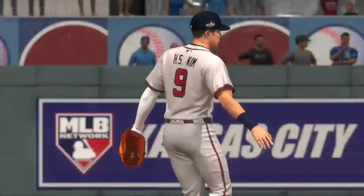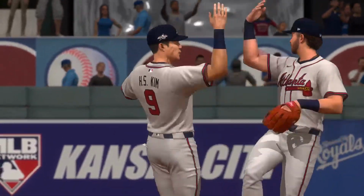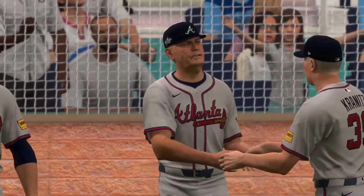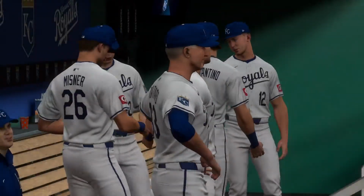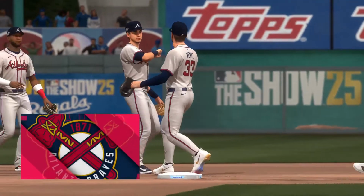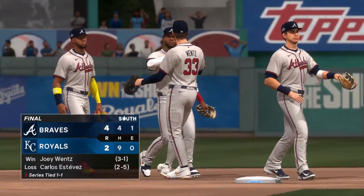Well, all game, this team had to battle with that 10th man. Those fans making a lot of noise, but they took the lead in the 9th inning, quieted things down, and were able to get those final 3 outs in the bottom half as well. Just a very well executed ball game. And your final, 4-2.